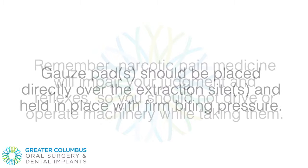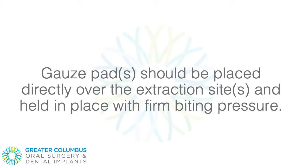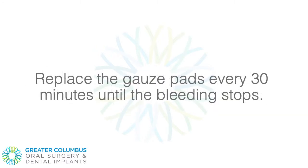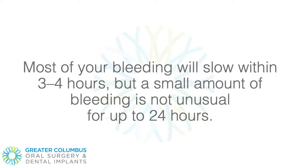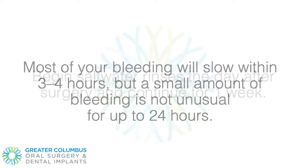Remember, narcotic pain medicine will impair your judgment and reflexes, so you should not drive or operate machinery while taking them. Gauze pads should be placed directly over the extraction sites and held in place with firm, biting pressure. Replace the gauze pads every 30 minutes until the bleeding stops. The amount of bleeding will vary from person to person. Most of your bleeding will slow within 3 to 4 hours, but a small amount of bleeding is not unusual for up to 24 hours.